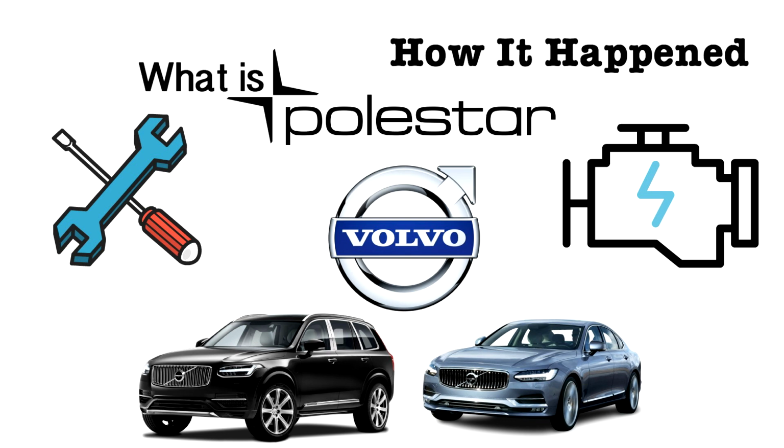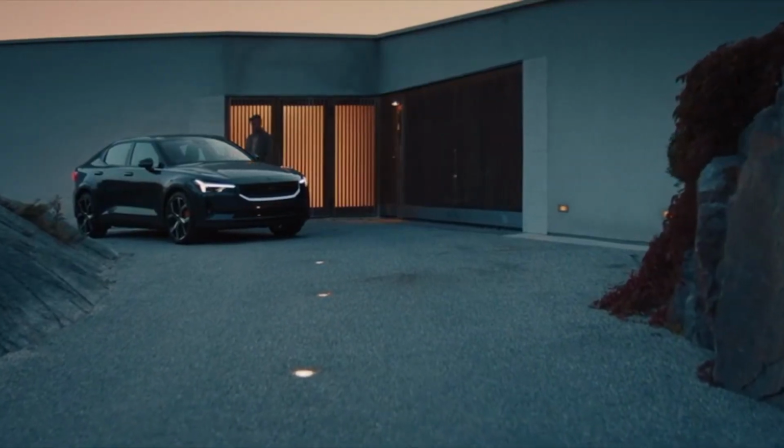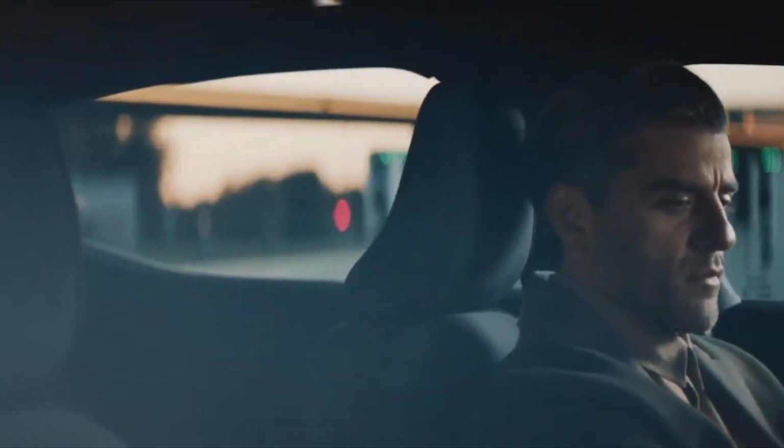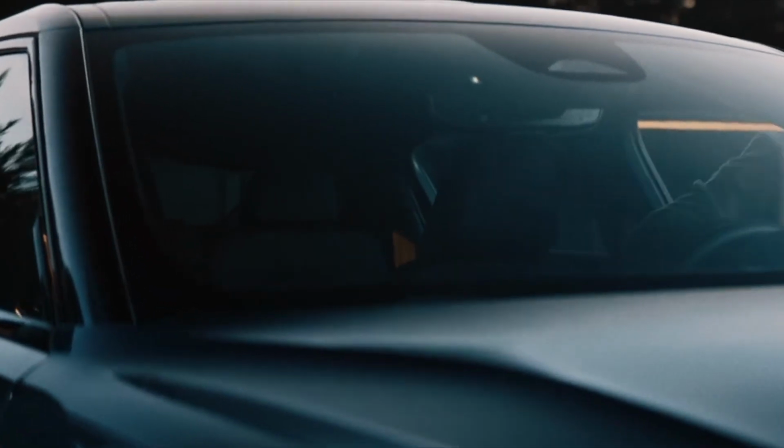Here's how it happened. First off, what is Polestar? Polestar is now Volvo's electric performance vehicle range, with the Polestar 1 and 2 as their core vehicles to compete in the EV world. But they didn't start out that way, so what is the story of Polestar?